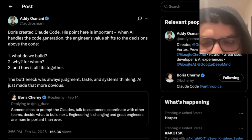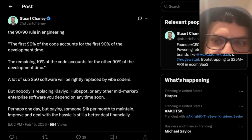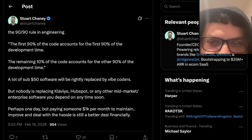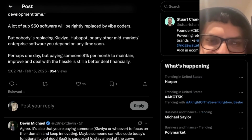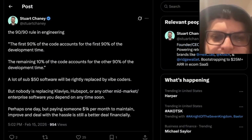And I think engineering and foundational skills are more important than ever. Okay, and next, kind of on a similar idea, is this tweet from this guy, Stuart Cheney. I haven't heard of him, but he's founder and CEO of, I guess, a DTC retention program company that he's bootstrapped to 25 million ARR. So that's pretty cool. And he's saying the 90-90 rule in engineering: the first 90% of the code accounts for the first 90% of development time, then the remaining 10%.